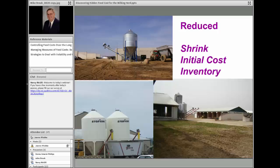So some of our producers are looking at different ways of handling this. The upper left-hand corner is a commodity area for a farm, newer farm in Wisconsin. And they basically have 3 large bins. And they have a feed company that hauls in a complete grain mix. So they blend their forages with that mix and take that TMR to the cattle.